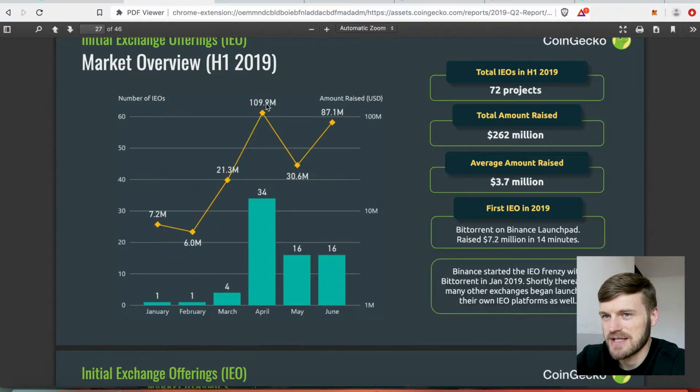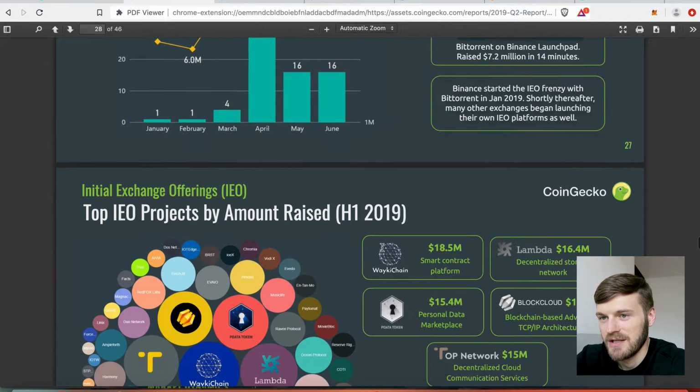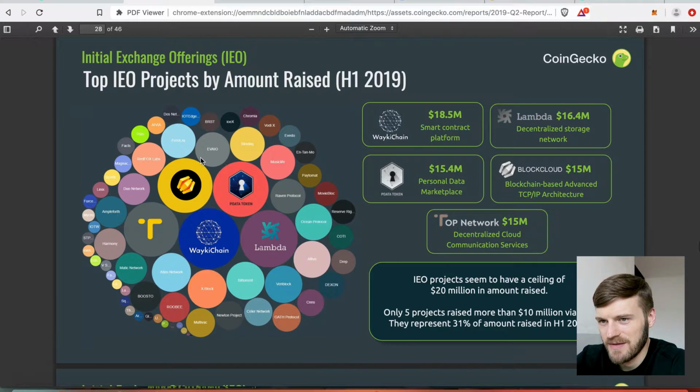Alright, next up, looking at initial exchange offering IEO, and you can see a chart here with the number of IEOs. It's actually gone down. It was crazy high in April and then went down in May, but then gone back up in June. So overall, definitely gone up from January, February, March. And here we have the top IEO projects, and there's actually a lot of projects. First of all, if you look at this graphic right here, a lot of bubbles. Let's hope they don't pop.